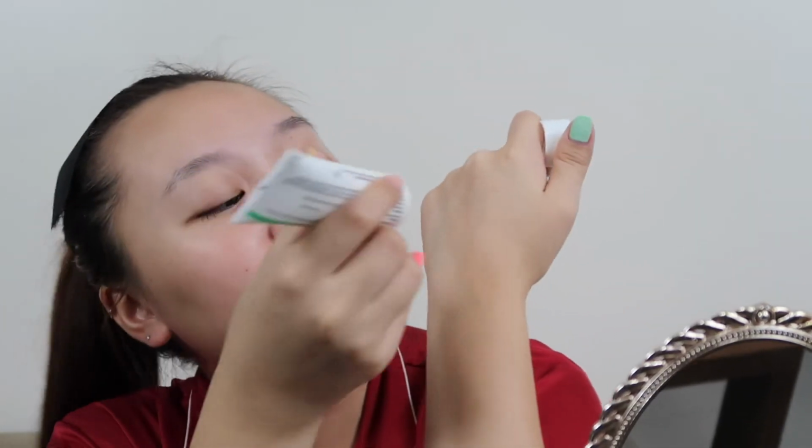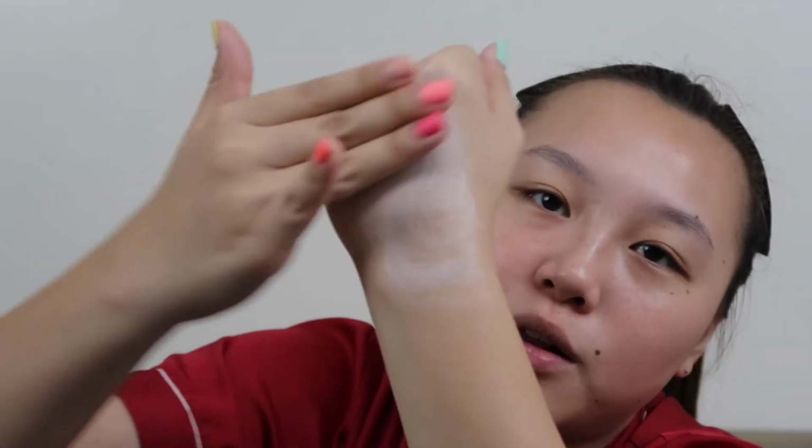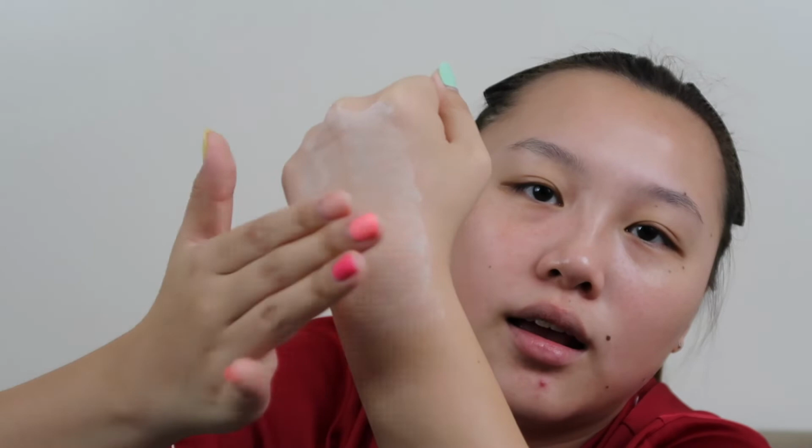And this is the Blackmores one. It doesn't have any fragrance, but the only downside for me is that it's really thick and it takes time to absorb. So I'll show you guys. You blend it out. See, it doesn't absorb right away. It takes time. I have to keep rubbing. There we go. See, that's when it absorbs. But the moisture is really good.